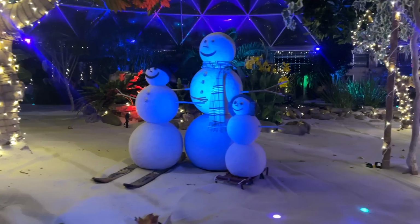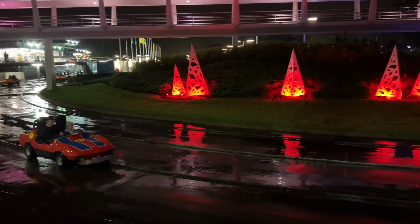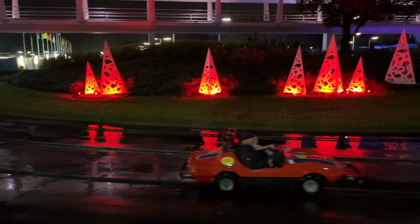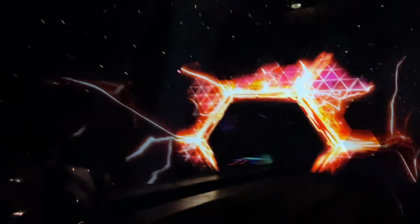Tomorrowland Speedway gets some fun lights and holiday decor added around its track that you can't really see during the day because it's more light up, but the holly jolly spirit does come alive once the sun sets. And Guardians of the Galaxy Cosmic Rewind, also in Epcot, launches you backwards into space as you rock out to a limited time Christmas tune made specifically for the ride.